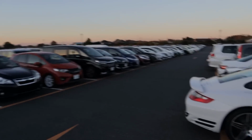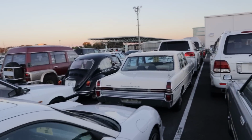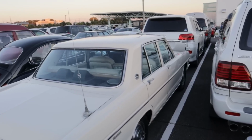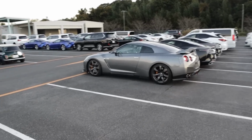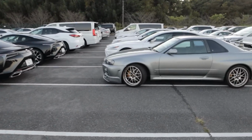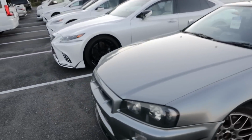Dude, there's a lot here today. There's a really old Gloria here. Damn. This is back in the day of Prince. Very cool. It's even got controls and stuff in the back seat for the air, I guess. It's kind of cool. And then over here we got a 35 GTR. Couple of the new Lexuses. We got a 34 here. This looks nice.